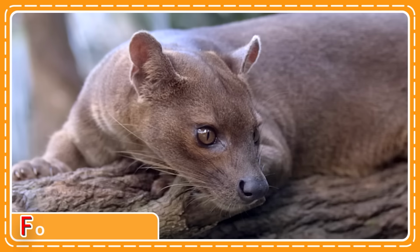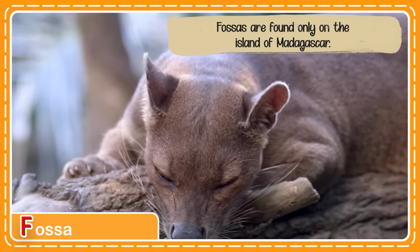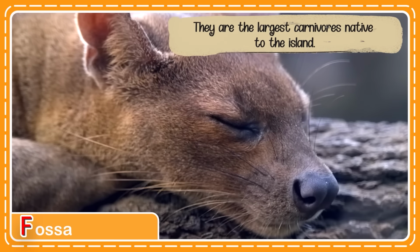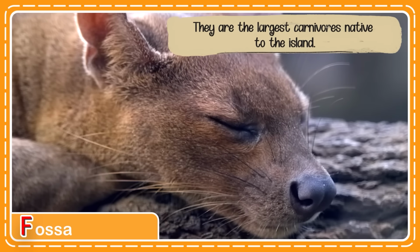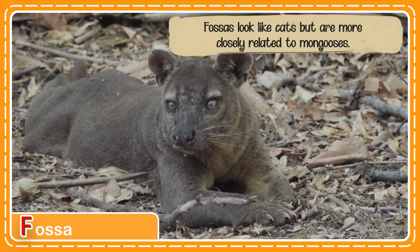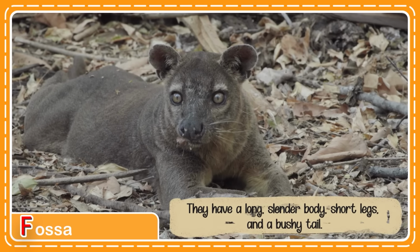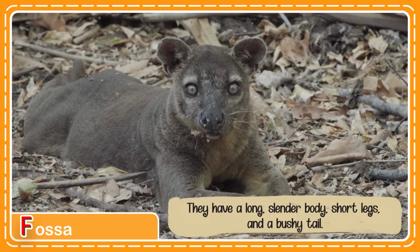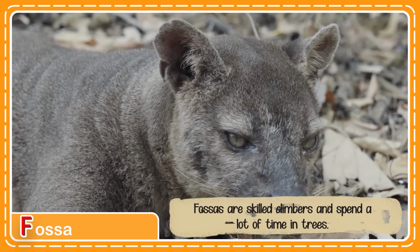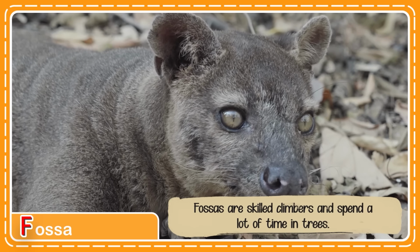F. F for Fossa. Fossas are found only on the island of Madagascar. They are the largest carnivores native to the island. Fossas look like cats but are more closely related to mongooses. They have a long, slender body, short legs, and a bushy tail. Fossas are skilled climbers and spend a lot of their time in trees.